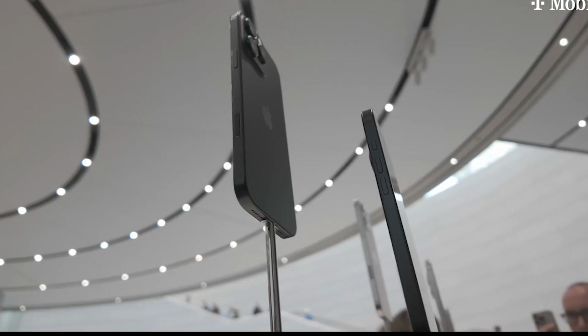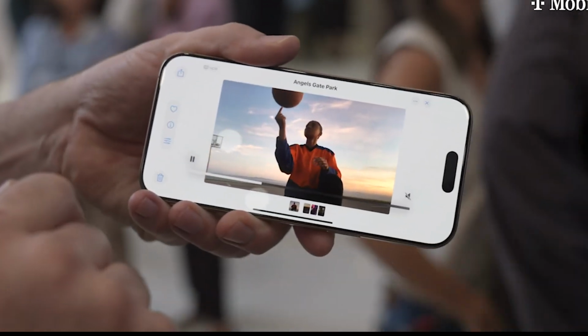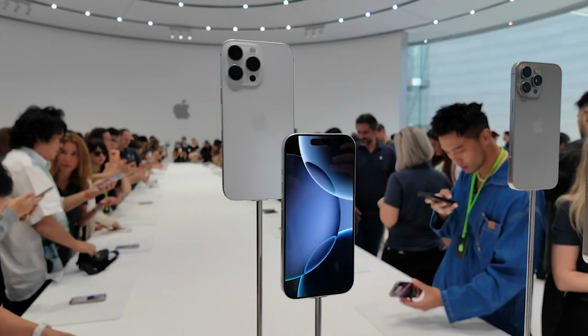Check this out. I've got the 16 Pro Max right next to last year's 15 Pro Max, and they're only marginally different in size. But what's really impressive? Those bezels. These are the slimmest borders we've seen on any iPhone.